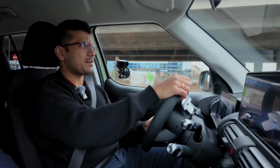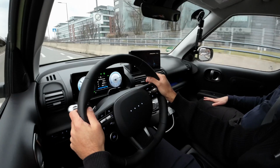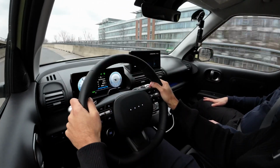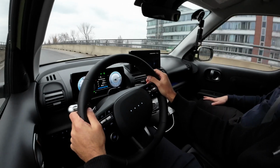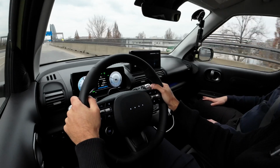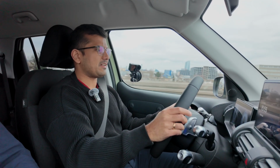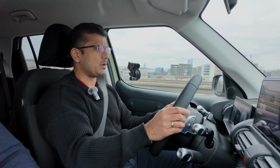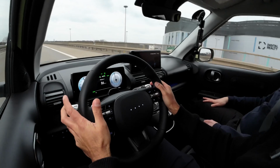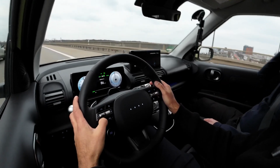All right, here we go. We're driving the Hyundai Inster here, just going through Frankfurt City. Downtown is on our left-hand side. We're getting up onto the motorway. So let's start with how it behaves out here. There's also a lot of different safety tech on the Inster as well. So I can go here and turn on the driver assistance system. Let's increase the distance a little bit.